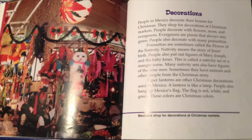Poinsettias are sometimes called the flower of the Nativity. Nativity means the story of Jesus' birth. People also put out figures of Mary, Joseph, and the baby Jesus. Many nativity sets also have figures of the wise men. Sometimes they have animals and other people from the Christmas story.